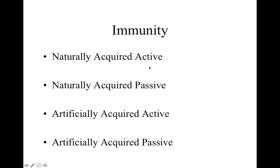Okay, naturally acquired active immunity. So these are types of immunity, how we become immune to something. The naturally acquired active just means we got sick. So this is natural. We got sick. So we were infected with something. So we got the bacteria, we went through the whole process and developed our antibodies, developed our memory cells.